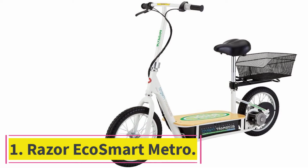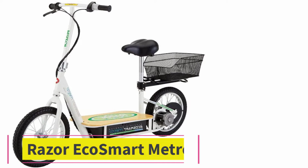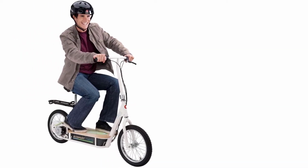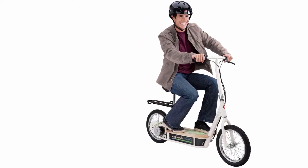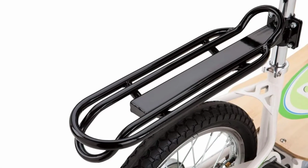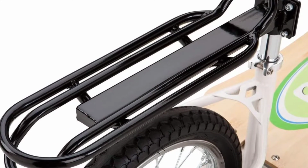Starting at number 1. Razor EcoSmart Metro. If you're seeking out a comfortable commuter scooter with storage but only need to travel short distances at a time, then Razor's EcoSmart Metro scooter is an excellent choice. With a max speed of 18 miles per hour, this scooter can travel up to 40 minutes on a single charge, that's about 12 miles of range.